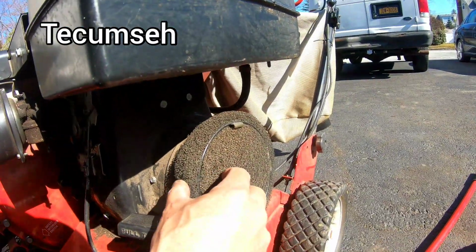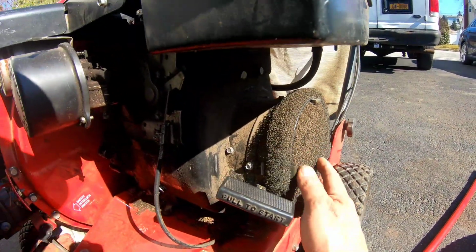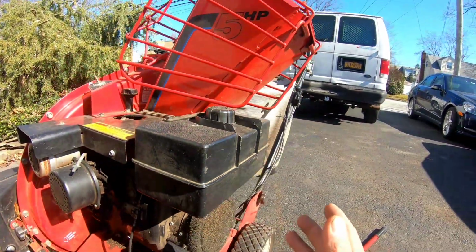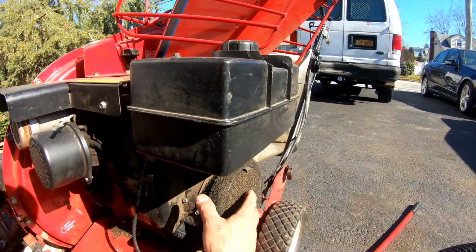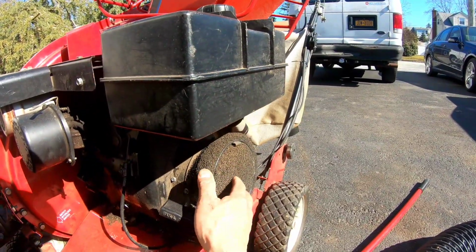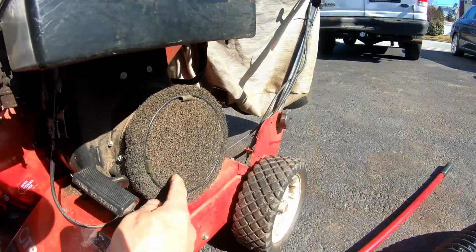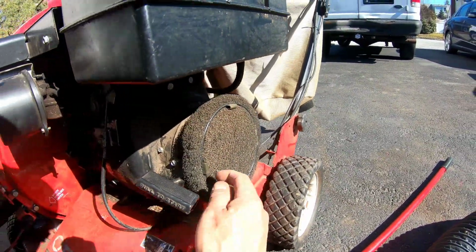Honestly, I've never seen this before. It's a dust filter to cover the recoil starter, because this is a chipper, a lot of sawdust and fine particles will get through here and into that area. So this is the first time I've ever seen one of these. If you guys have seen one of these, let me know, will you?